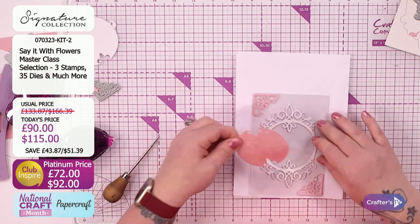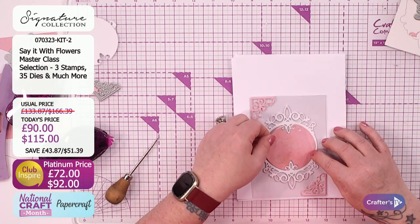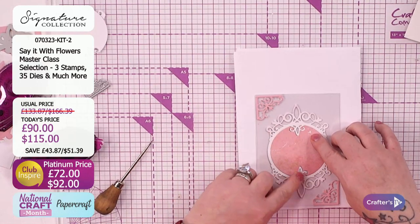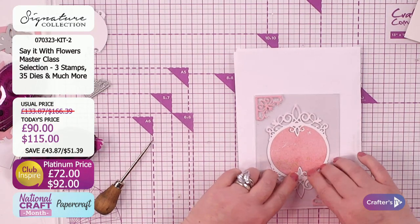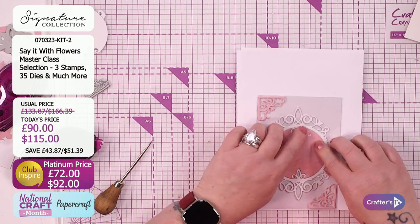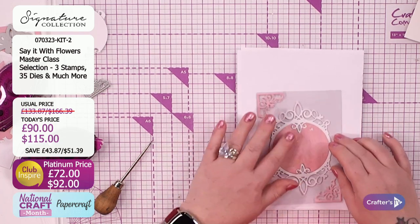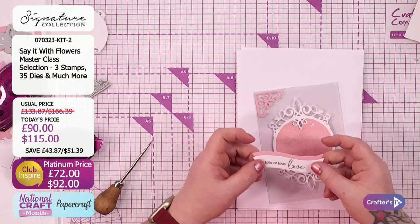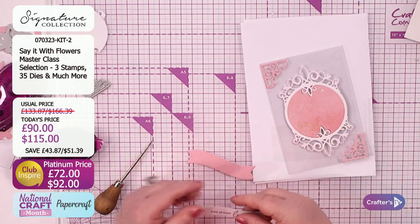It's the simplest things I always forget. It's just getting in the habit, I think, with the tape pens. So just going to pop that back in. So effective, that technique. I love it. So simple, but so effective. And then I've got lots of love on that lovely little banner. So we're going to pop that together.